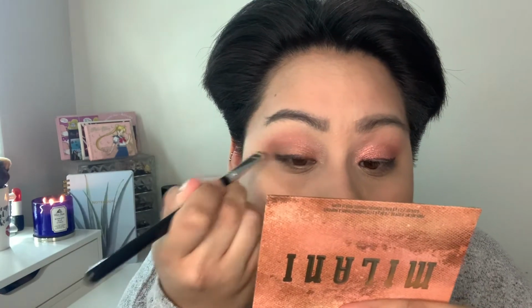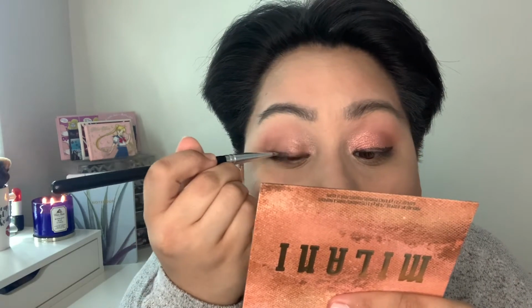Now what I'm gonna do is I'm gonna grab a liner pencil. I have this one here, this is just a random Amazon brand. It has a nice little tip, and I'm just gonna kind of blend. So there we go. We have a little bit of a liner. Nothing too crazy. I'm gonna grab my curler.